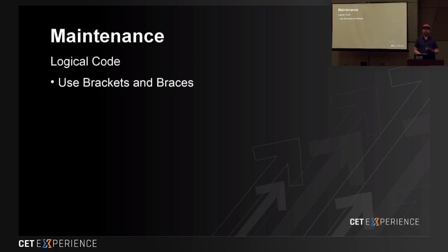Next, be consistent. In general, use brackets or braces for if statements. The only exception is one-line return statements, but even then, use brackets. It makes it a lot easier to debug because if you need to debug, you hit enter, put your debug code, you're done. If you didn't put the brackets and braces previously, you need to add the brackets, hit enter again, add your debug code. Takes a bit more time.